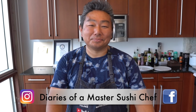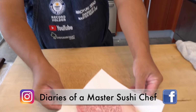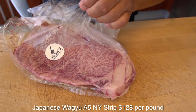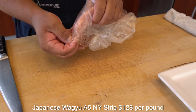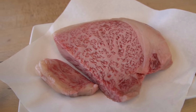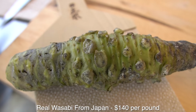I am in love with this kind of meat. Hiro, let's show everyone what we're talking about. You've seen it in the previous videos. This is the remainder of this beautiful Japanese A5 Wagyu New York strip. It was $128 for the piece of steak, which was 1 pound. And to top it off, Hiro, look what we have here. Wasabi, with real wasabi. This is a treat.